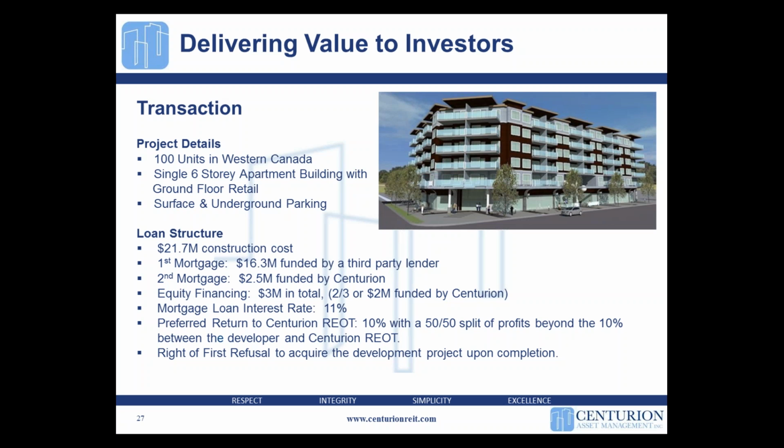Now, as I mentioned before, again, it's all about mitigating risk. Greg does not like to lose money. So the point I want to make here is that Greg has already protected the investors on two fronts. One is, when we like a property that we want to own, we feel very comfortable taking a second mortgage position.